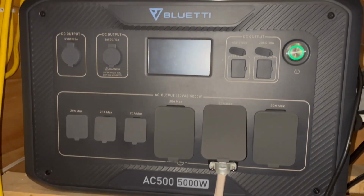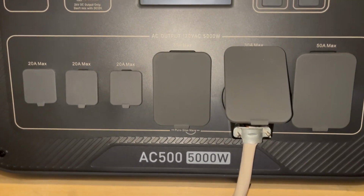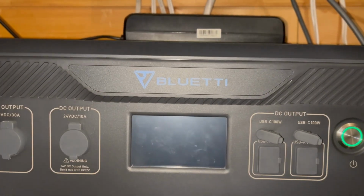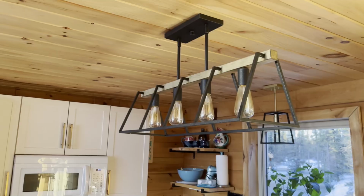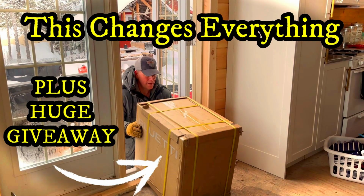I got a bigger unit. I upgraded to the AC500, which is a 5,000 watt system. I'm so happy to say that in my cabin, you would never even know that we weren't connected to the grid. It works so well. You turn on a switch, I can use the microwave and the coffee maker. There's a video I have on that.